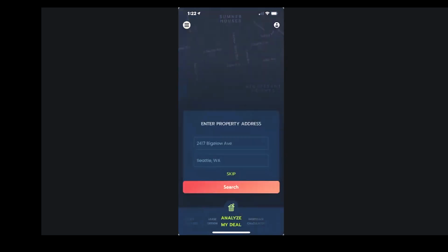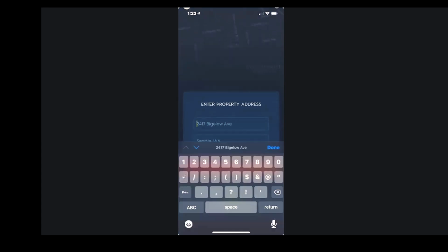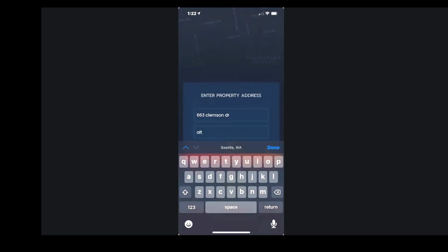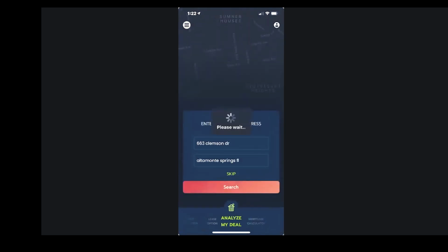I'm going to go back to home. Let's go into Analyze My Deal. The first thing you want to do is type in any property that you want to underwrite. I'm going to put in a basic address. This is actually a property that I lived in growing up in high school. It was a condo. I'm just going to search it here.